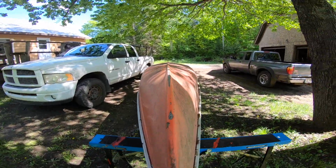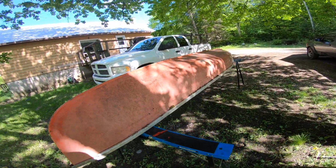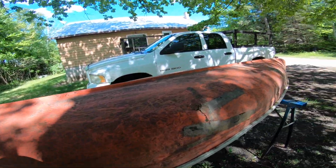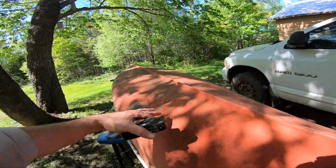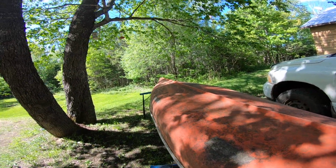But this canoe does track pretty well. It's still pretty straight. I've no clue how old it is. It has a mossy fragrance to it. You can see all the moss on it. So I'm going to get this all cleaned up. I usually take it for a paddle, and the water does loosen it a bit, and then when you actually hose it down, it comes off.